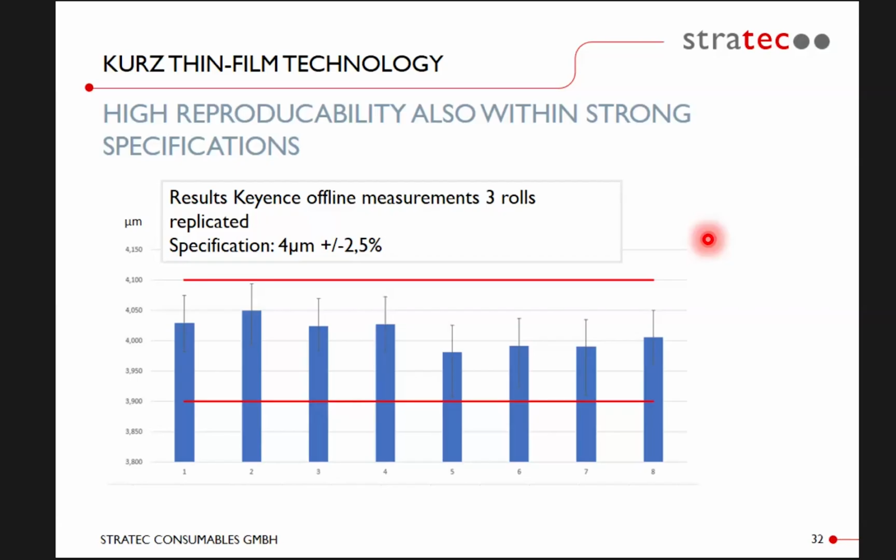When you start, I imagine those rolls will have some expansion because of the temperature. So then that's pretty impressive, 100 nanometers. How do you control that kind of, not the process necessarily, but the machine, the elongation?